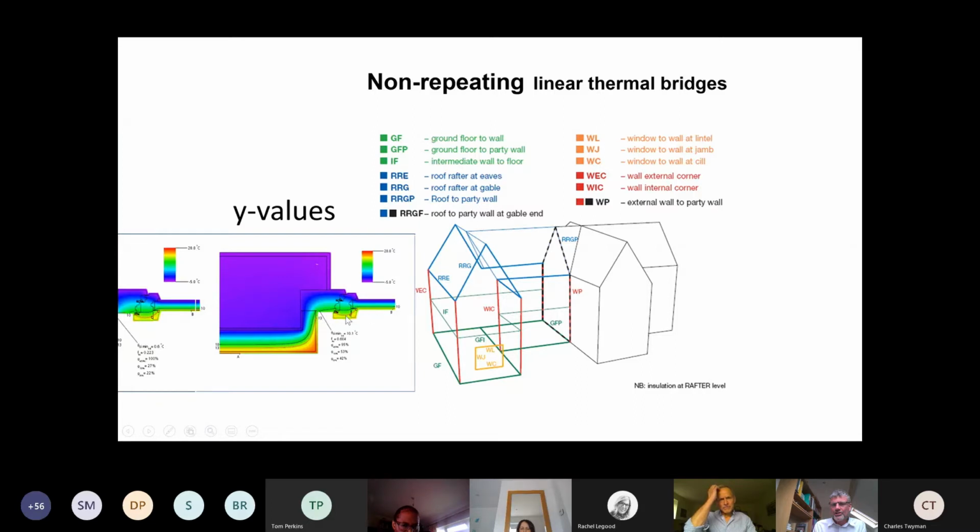So this area you would class as a thermal bridge. And a Y value is effectively this detail multiplied by the length of that detail. So in here it'd be the window reveal. The same calculation is done for all these other junctions and multiplied by the length of the detail. You add them all up together and that is your Y value. So it's a total heat loss, a notional value of all the heat being lost through these non-repeating bridgings.